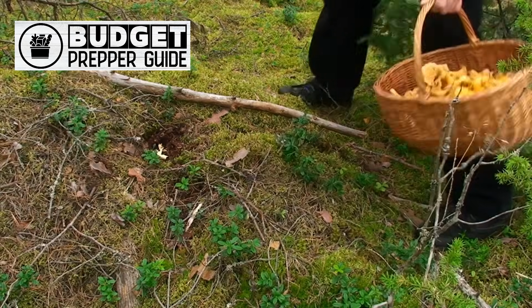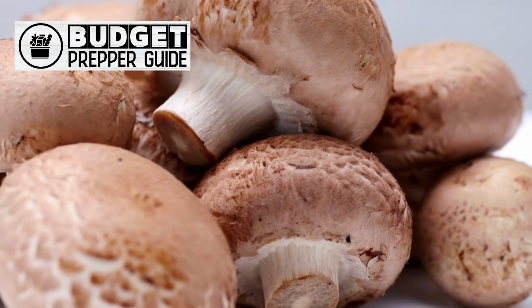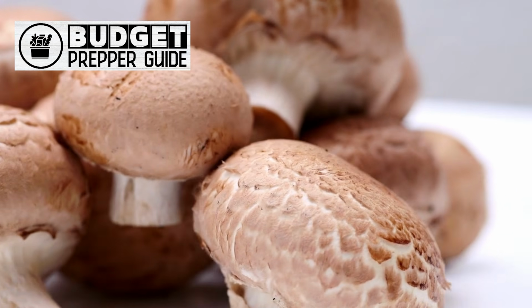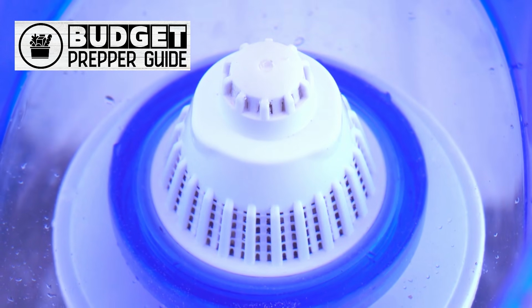So next time you're at the store or shopping online, don't overlook dried mushrooms. They may seem like a small addition, but they punch way above their weight when it comes to taste, versatility, and staying power. 15. Water purification tablets, filters.